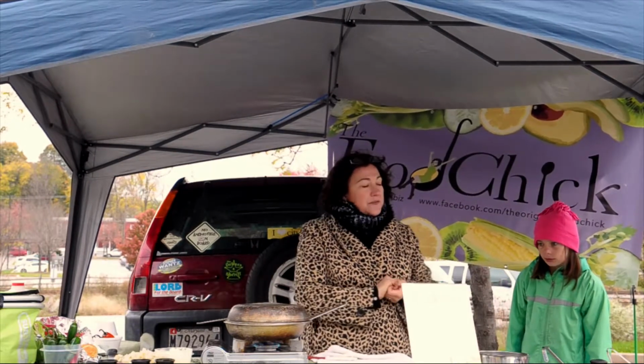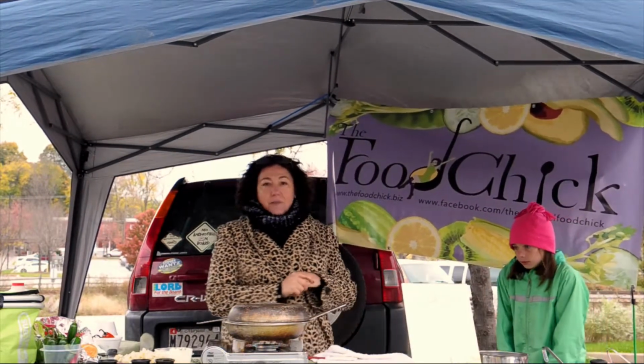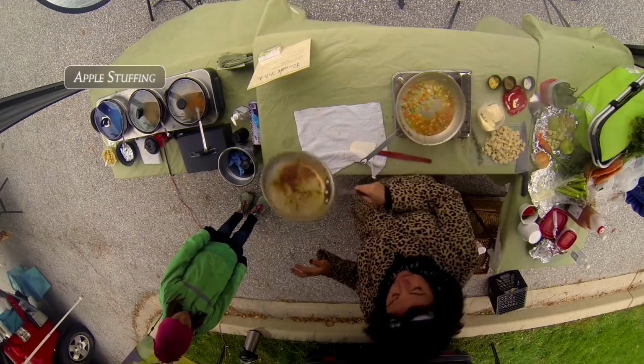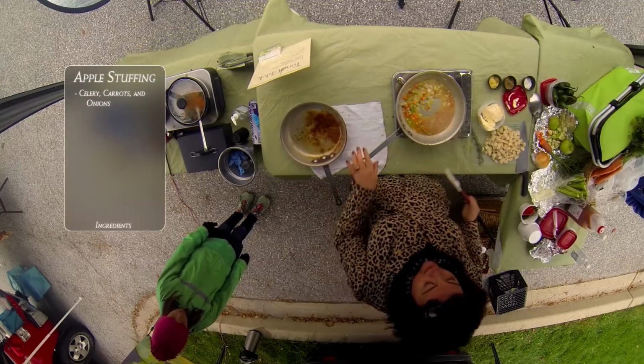We're also getting ready for the holiday season today. The market is open through the end of November, through the weekend before Thanksgiving. So I thought it would be really nice to have a really easy stuffing for you all to have today. We're going to start off with our basic celery, carrots, and onion.